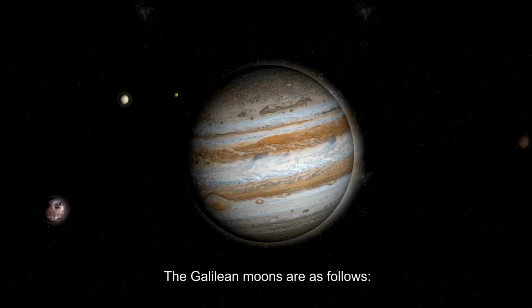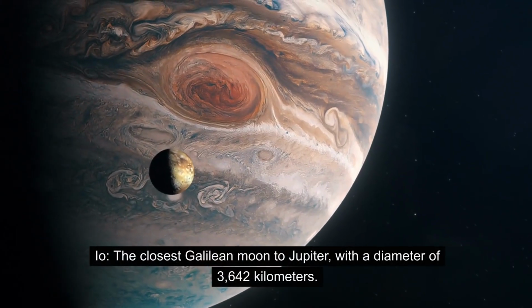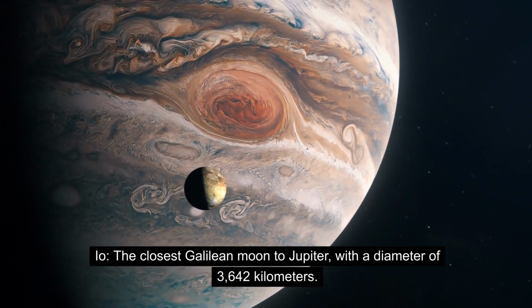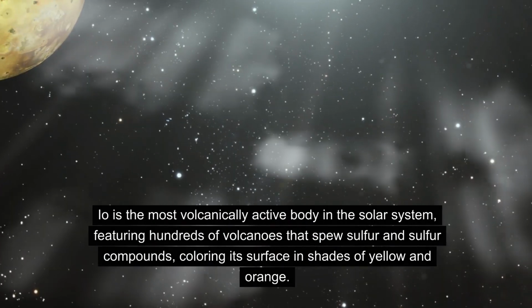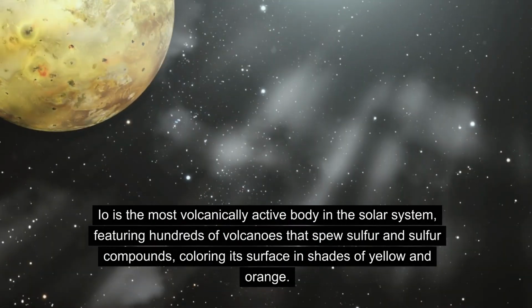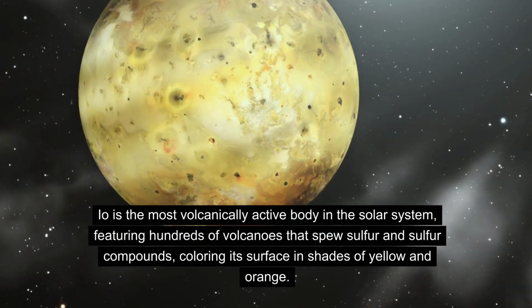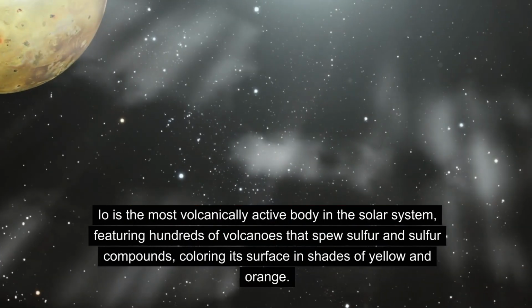The Galilean moons are as follows. Io, the closest Galilean moon to Jupiter, with a diameter of 3,642 kilometers. Io is the most volcanically active body in the solar system, featuring hundreds of volcanoes that spew sulfur and sulfur compounds, coloring its surface in shades of yellow and orange.